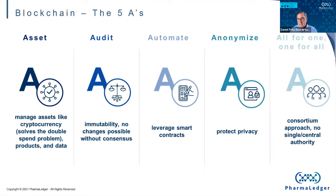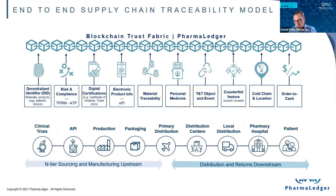And last but not least, all for one, one for all. This is not about any one company or consortium or central governance authority running and doing everything. It's about the ecosystem and being decentralized, and ideally all members benefiting from this. So that's your short blockchain primer, in case you haven't had one before.